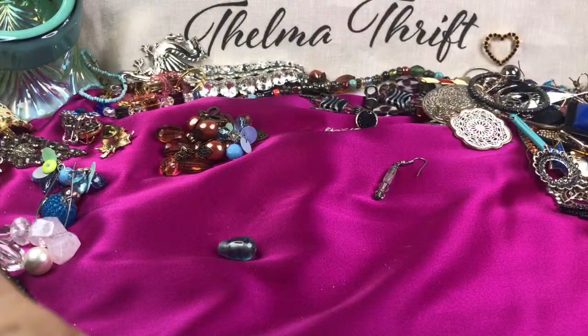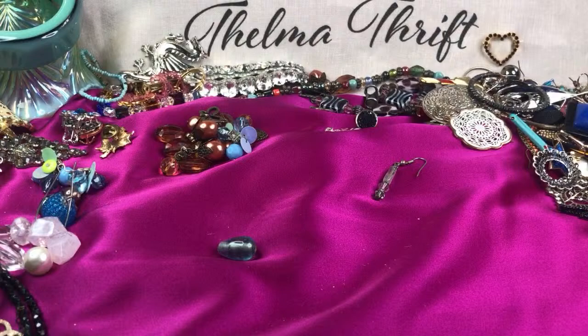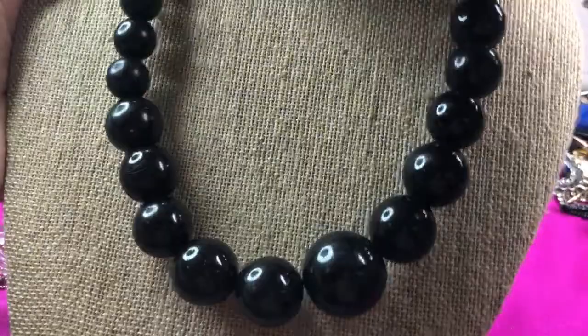This is a nice one. I see these a lot, too, but this one's pretty cool. I like the colors on that. And is this wood? No, this is acrylic. Okay, this is one of those graduated bead ones. I like to stack these up with other ones and kind of get some long ones and just stagger them all up in there.